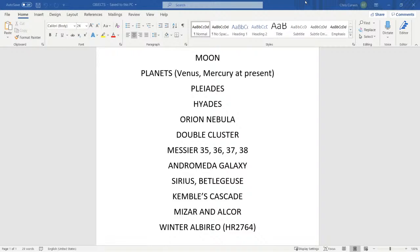look at. Stellarium is a great program to use for desktop. I use it all the time before I go out observing, and if I'm going to show somebody something else, or if I just want to find out for myself where things are that particular night, or a few nights ahead of time, I'll bring it up and try to find targets like this. So all nice targets to take a look at with binoculars at this time of year.